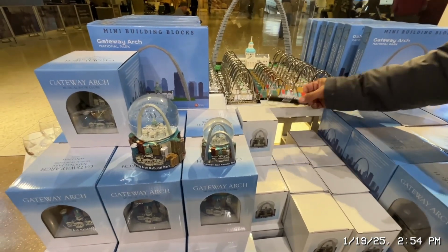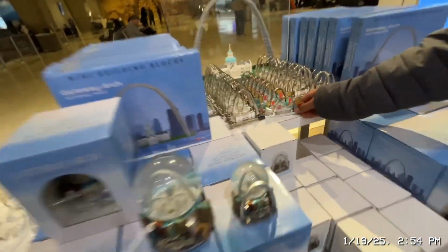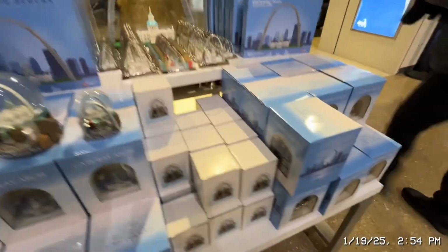That's cool. Gateway Arch National Park. How much was it? Look on the bottom. 20. Yeah, no. I'm alright with that. Let me save my money. Yeah, I'm saving mine.